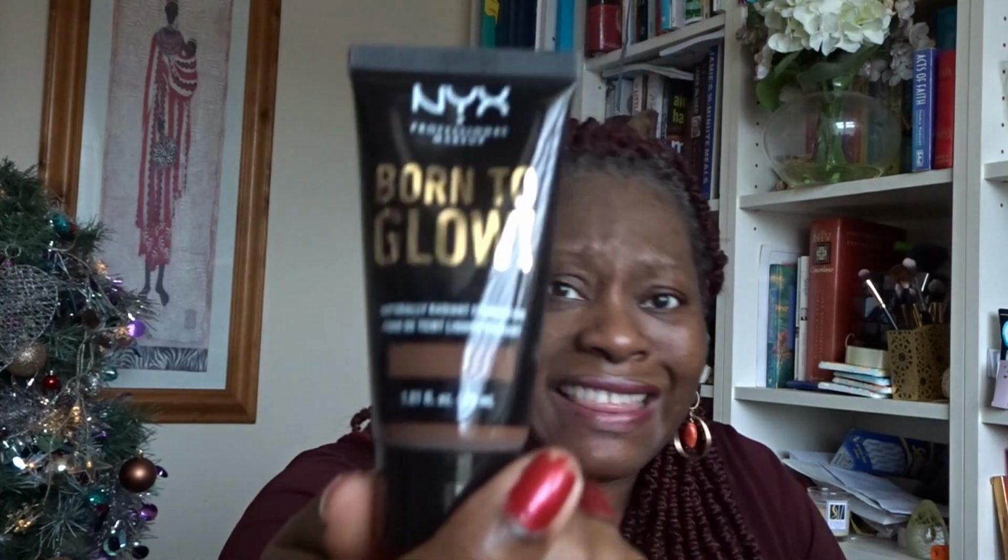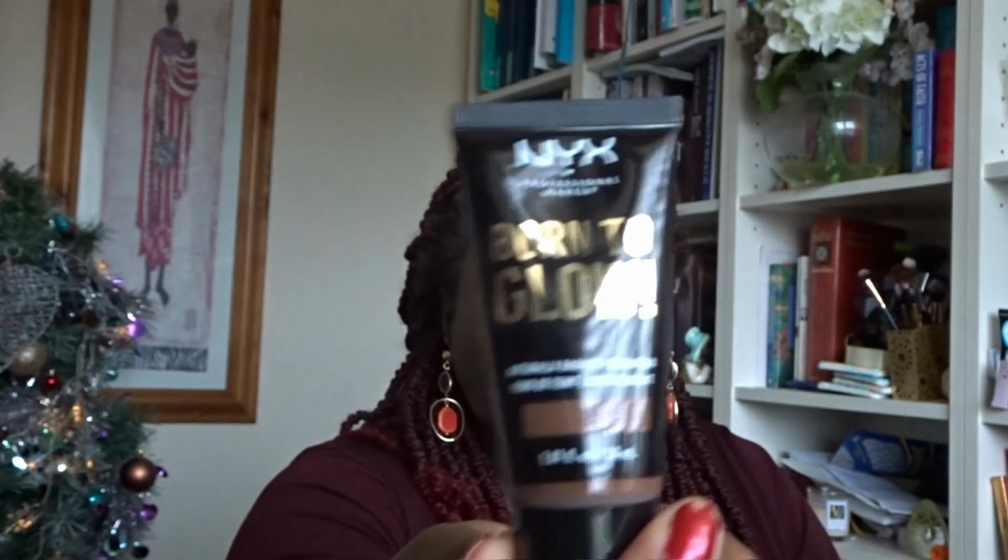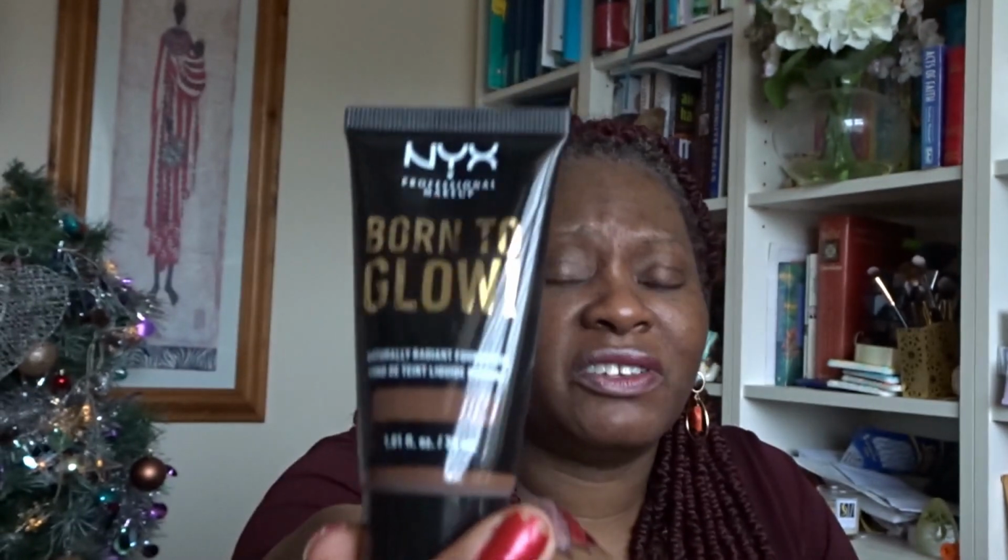I'm not sure how long it's been out for. It can't be that long, but it is fairly newish. It's definitely come out in the last few months, I think. So it's called NYX Born to Glow Foundation, and it's a natural radiant foundation.